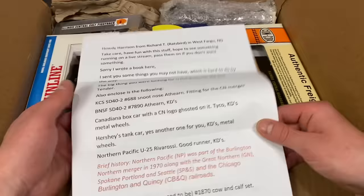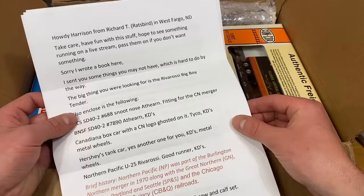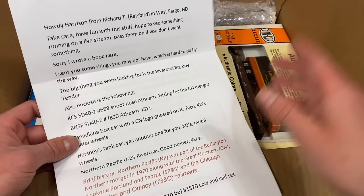As some of you might have seen, a few months ago I did a video where I worked on a Rivarossi Big Boy, and I've wanted to do a charity giveaway for a while, but that Big Boy did not have a tender. Anyway, Richard reached out to me and said that he had a tender and was willing to send it to me to be part of that charity. So we'll be doing that in the not-so-distant future, because that is hopefully somewhere in this box.